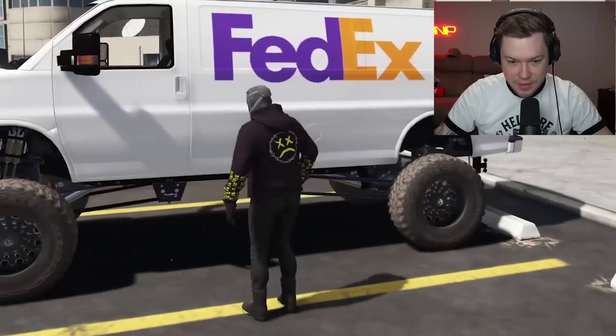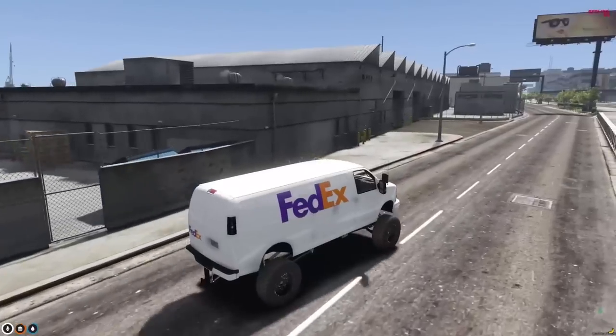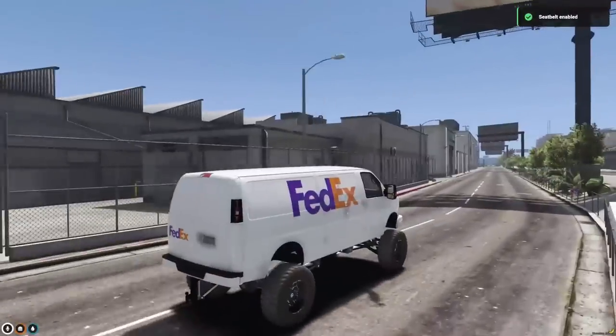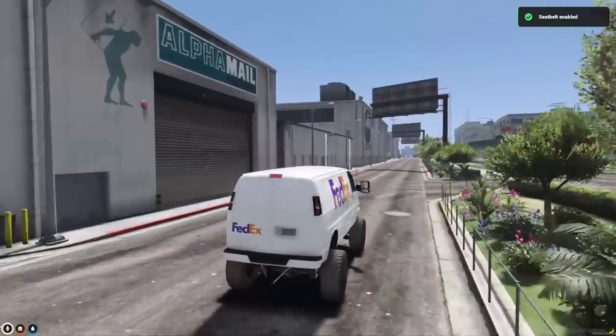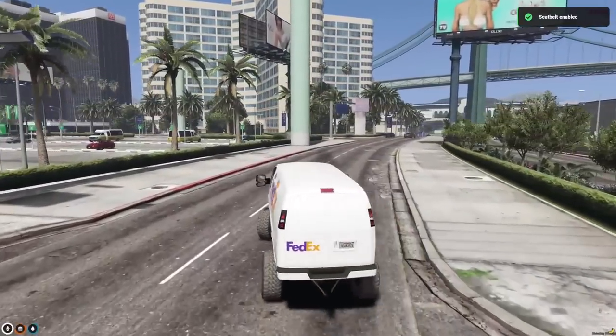This thing's lifted. It's got that nice 8-inch lift, probably a little bit more. It's got that real solid lift. I mean, look at this boy. Damn, boy, he's thick. We're going to be able to escape. The plan is, once we get the jewelry, we're in the van, skabadooshing our way out of here. We're going off-road. We're trying whatever we can. Hopefully, we can escape because the cops aren't going to be prepared.